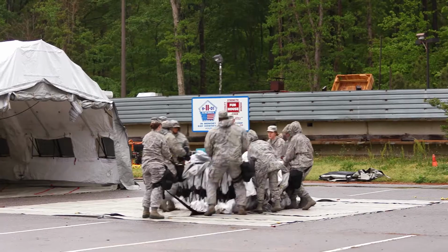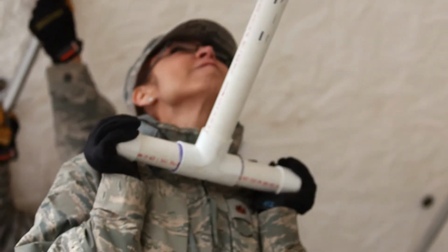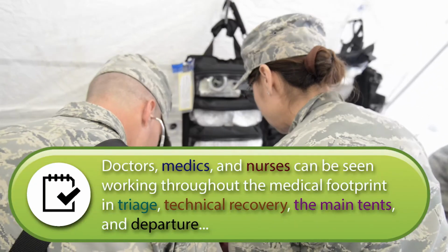Our teams come in, and each element is responsible for setting up what we call a footprint. It doesn't matter if you are a doctor or a medic or you're our logistics guy, we're all here setting up these tents, pulling the equipment out of trailers that we bring in, and it's quite an event just to get our treatment tent set up to be able to receive casualties.